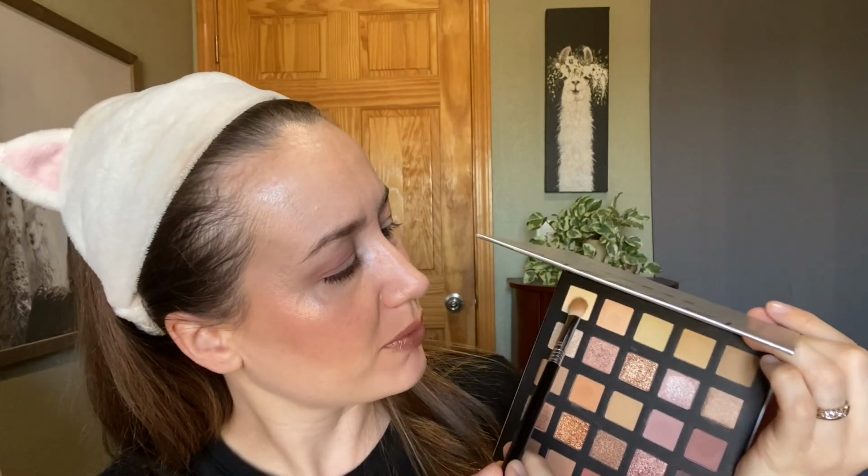I always find my left eye, the shape of it is just different enough from my right eye that for some reason I tend to get more messy with this eye. And I think I'm gonna keep it very simple. I'm gonna go into this cream shade up here, which interestingly enough is named Cream. I'm gonna pat that over the inner half of my eye. All right, not very exciting, but definitely more low-key like I'm after today.